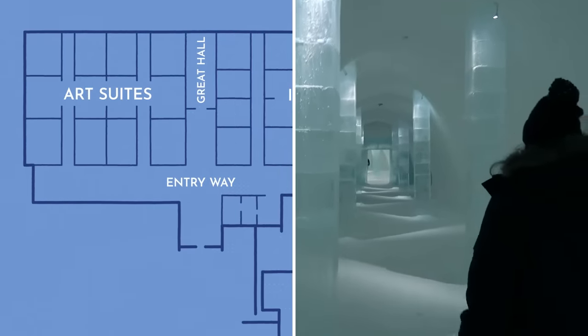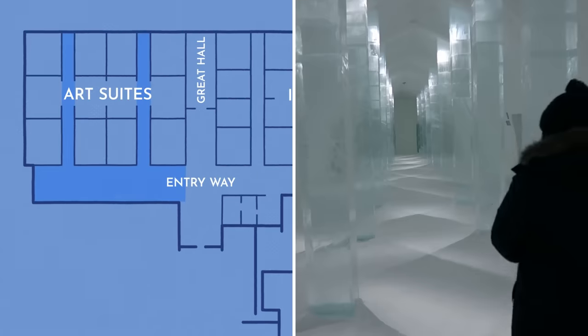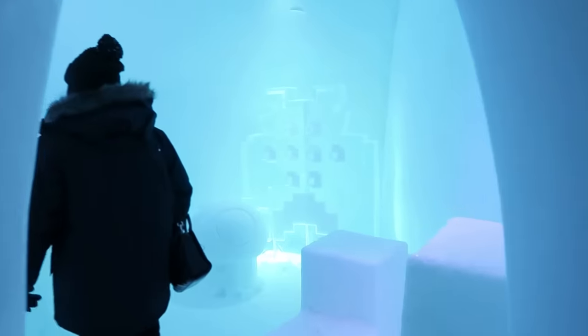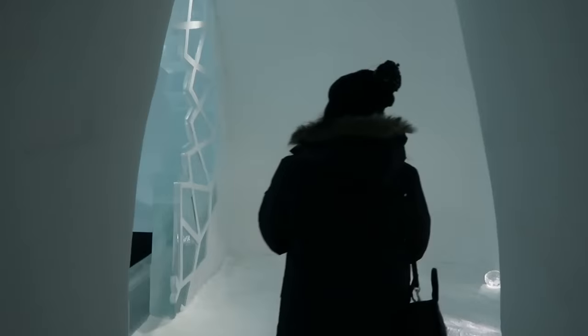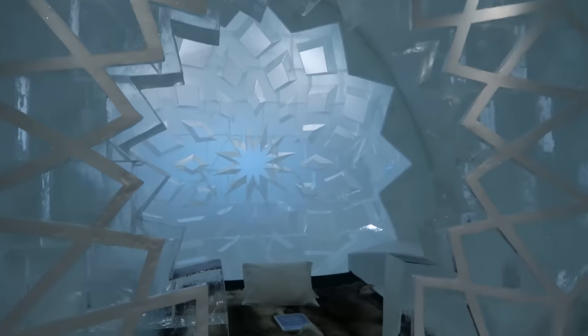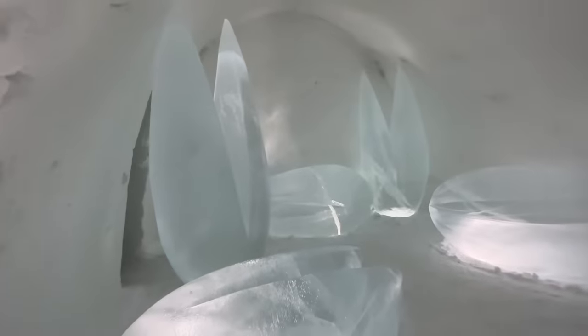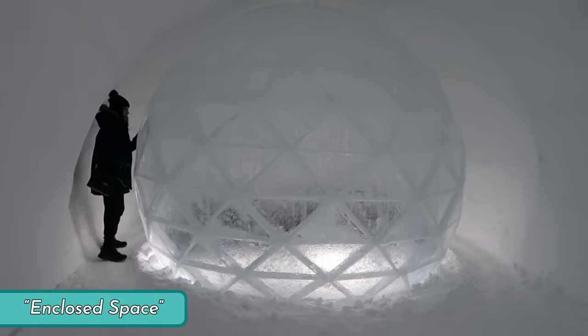But in the other direction, past the foyer once more and down the other hallway, are the art rooms. Oh! Wow! This one's really pretty. This is so cool. And these are an assortment of 12 larger rooms that are all designed and carved by different artists to be totally different styles. Totally unique and totally immersive.